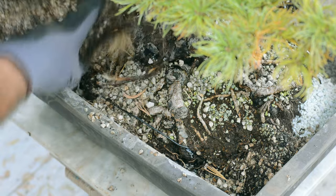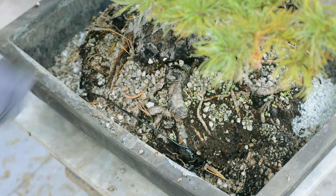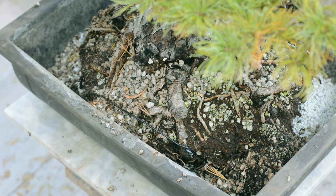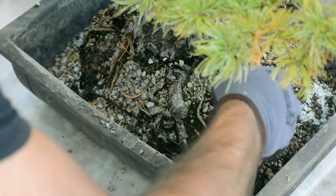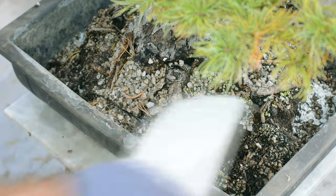I'm placing some soil from a healthy Austrian black pine seedling, which has abundant amounts of our endemic mycorrhiza, in an effort to repopulate the root ball with my endemic mycorrhiza.